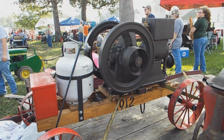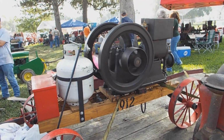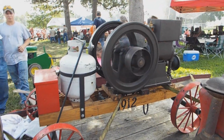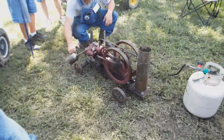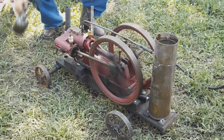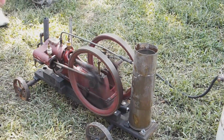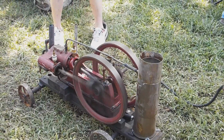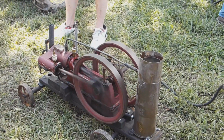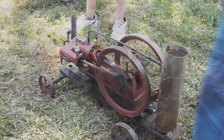Shout out to my cousin Emily for filming a bunch of the stuff in this chunk of the video in the small engine hill, I think they call it, part of the show. This thing's running on propane too. It's really cool. I handed the camera off and said, here, you take pictures, you take video. So I had a little break at the show.